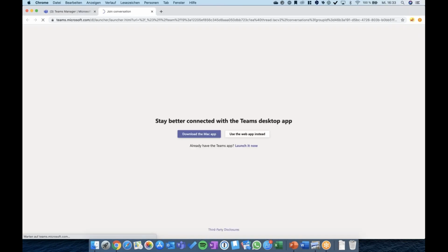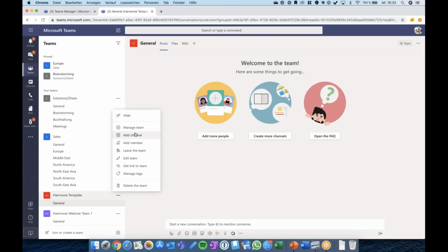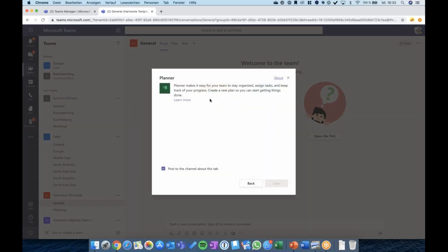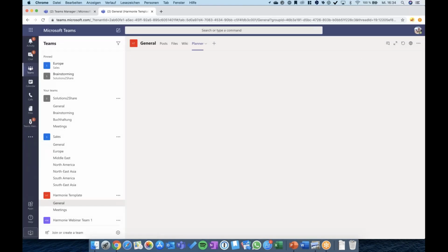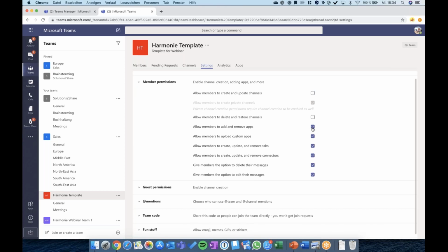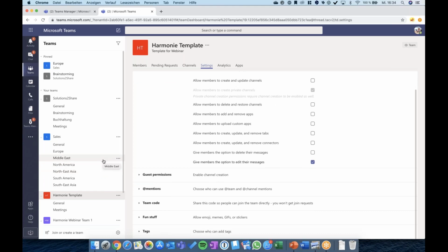And if I want to modify the template, I go into the team, and for example, I add a channel. And I can add a tab. And I can add some more OneNotes or more channels, private channels. And most of the people say, okay, let's change the settings here for the members. And yeah, just configure your team as you want to have it as a template.